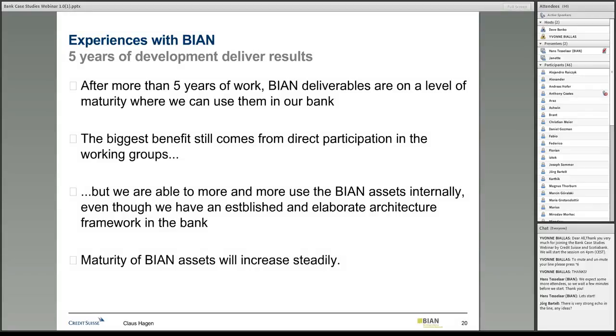Okay, Klaus, thank you very much for your clear explanation of how Credit Suisse is using it. And of course, I should have mentioned at the start that Credit Suisse is one of the founding members, but you corrected me on that part, so that's good.